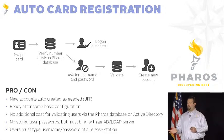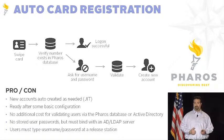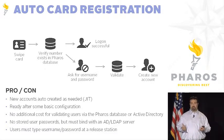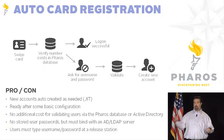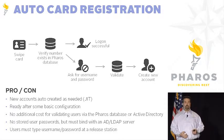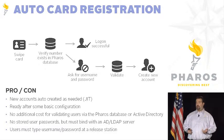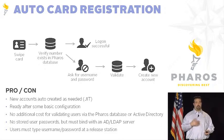If they're not in the system, we can kick off, say, a query to the Active Directory system. They'll want to provide a username and password, and we'll validate that against Active Directory. If that username and password works, we'll say, okay, we have validated those credentials. You have the card. You've given us a valid username and password. We're good to go. We will put that in the Pharos database. That's fine. That does have some limitations in that if user information changes, there's limited amounts we can do with it as far as updating that card.